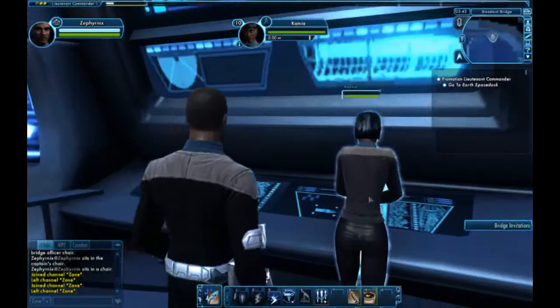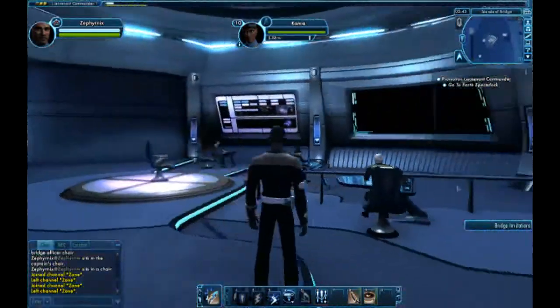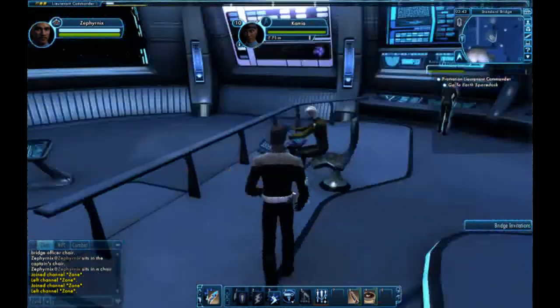We're going to have to customize the character soon, and we're going to give her a bigger butt. Sorry, girl. When you're a black female, booties are a requirement, especially on my shit.